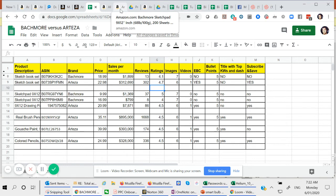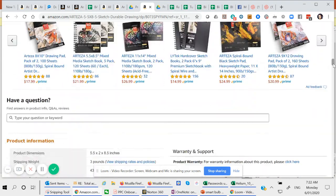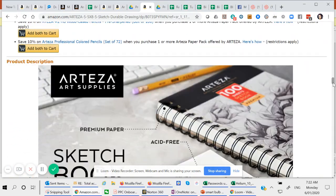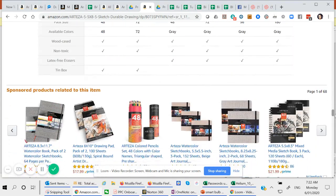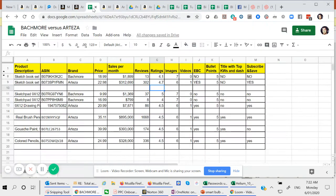So there it is. Let's have a look. EBC, so important. Have a look. It's got discounts as well. Volume discounts. Very clever. So there it is. Look at this. It's very beautiful, very professional, range of products. Just brilliant. So EBC is vital, as we've said before.